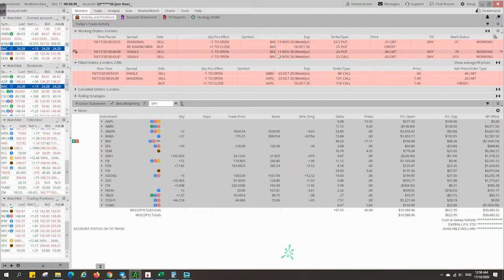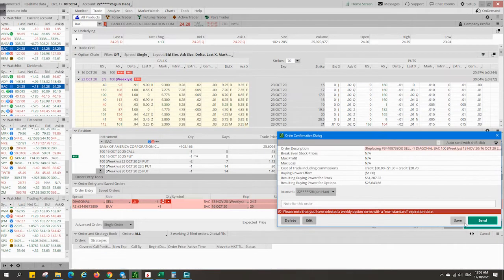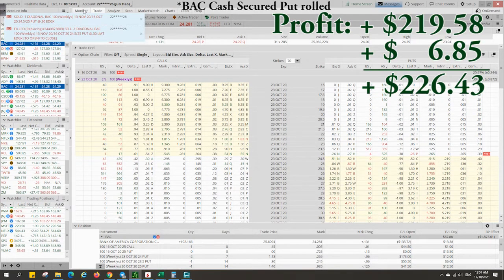This is BAC, another cash secured put that we are initiating. I'll just leave it to be. And then lastly, we have the covered call. It's still not going. Let's go below the market for a quick fill. All right, and there you have it. For our covered call, let's do the same as well.